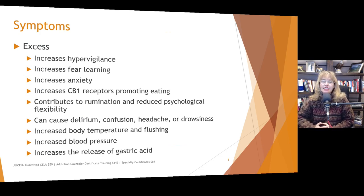Symptoms of excess acetylcholine can be increases in hypervigilance. This is something we want to pay attention to. When people have high levels of acetylcholine, they tend to notice things that they wouldn't normally notice, and it increases their scanning, their input, so to speak, and that hypervigilance. That's not necessarily a good thing. It increases fear learning, like we talked about earlier. So if somebody does something and has a bad experience, it is really going to solidify that. Unfortunately, because of the power of the solidification of the fear learning, it may also mean that that person will not want to try it again. So people with too much acetylcholine may be risk averse.